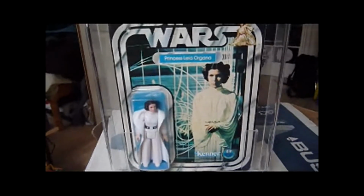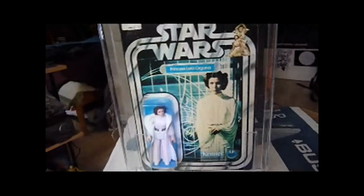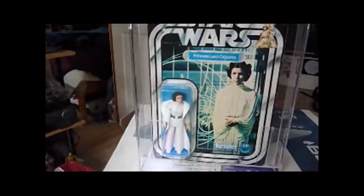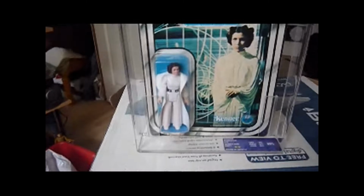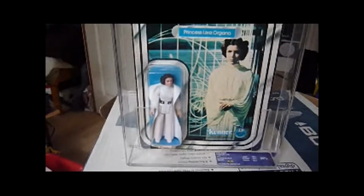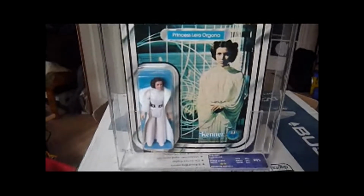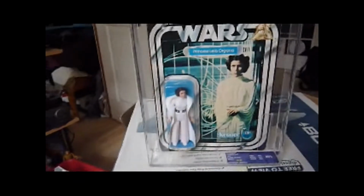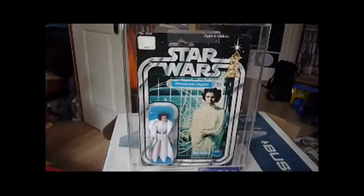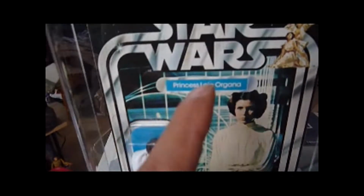This is Princess Leia Organa on the 12-back Star Wars Kenner card, US. So it's really probably the definitive edition of Princess Leia. I mean, the only versions better would be a Palitoy or a Meccano or a Clipper, but they're even more scarce, or Canadian. So even on a US Kenner card, this is really hard to track down and get at a reasonable price.